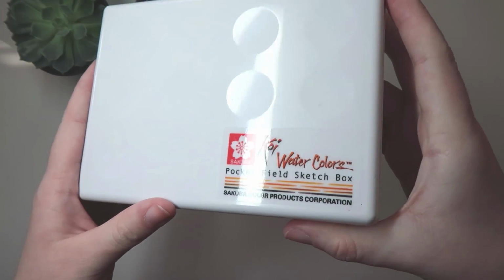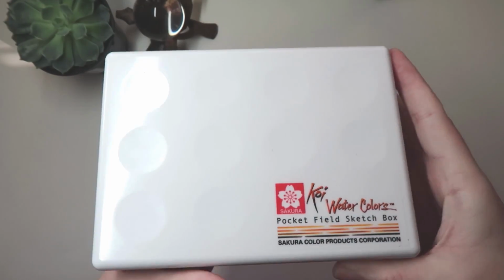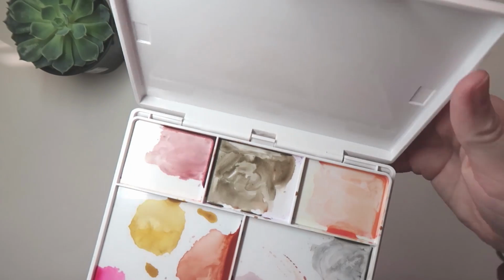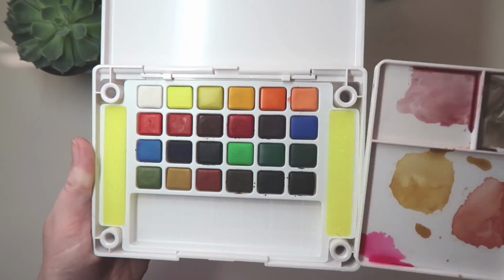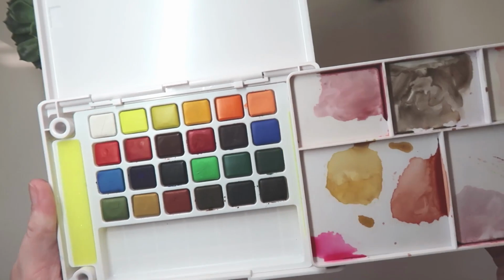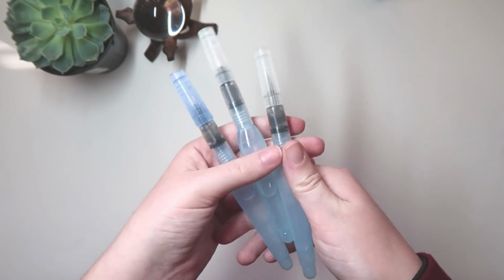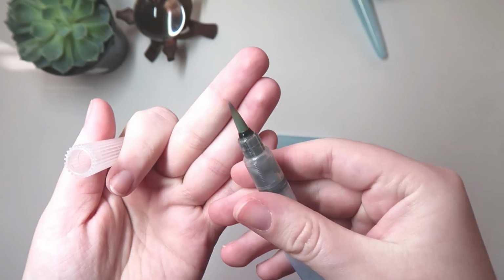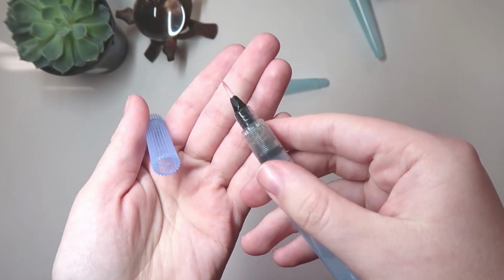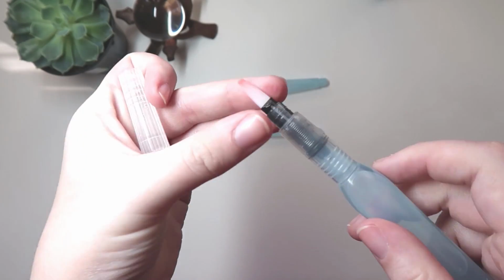Then, more watercolors. I have the Koi Watercolor Pocket Field Sketchbox. They are much loved this year. I've had them for maybe 3 years now, but they are so good. I love them to death. Then the brushes that I typically used with these and the Prismacolor watercolor pencils are the Pentel Aquash brushes. I have a medium and a small and a broad.